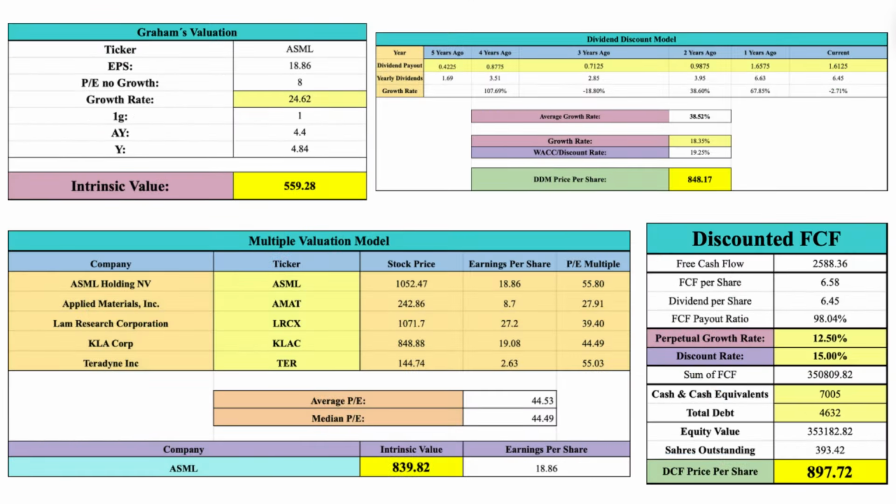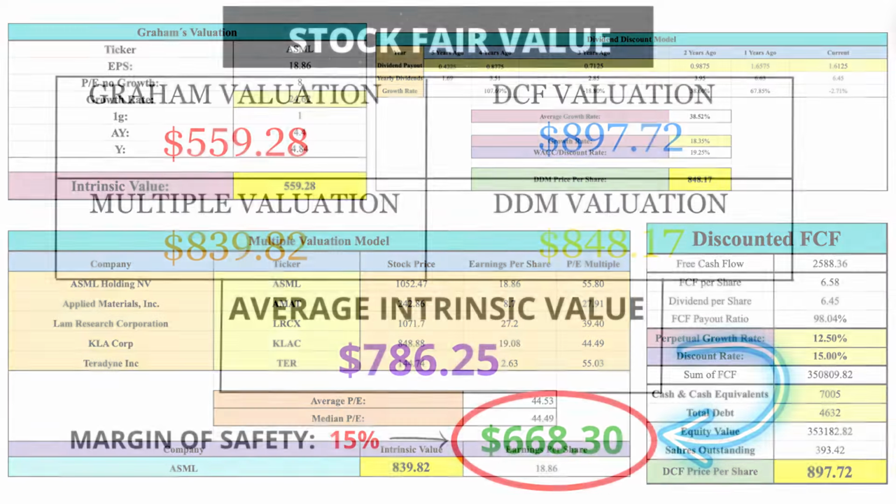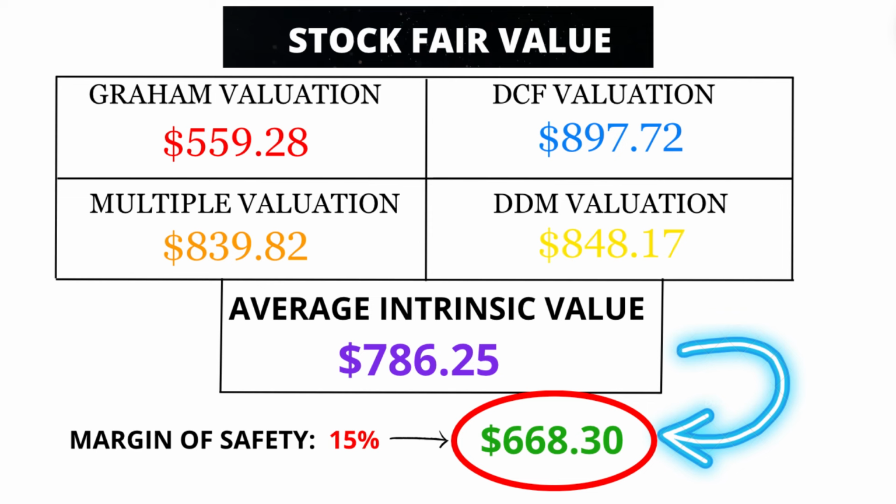And here's an interesting take. Our analysis suggests a fair value of $668.30. That's quite a bit lower than the current price, implying a potential overvaluation. However, if ASML achieves an EPS of 22.5 next year, we'd still be looking at a PER above 30.